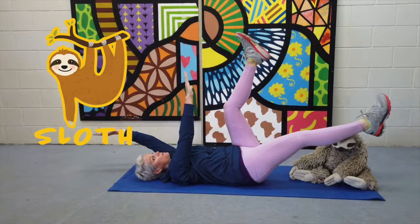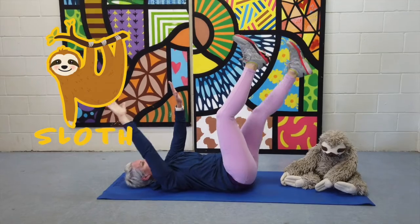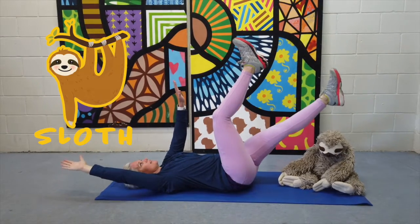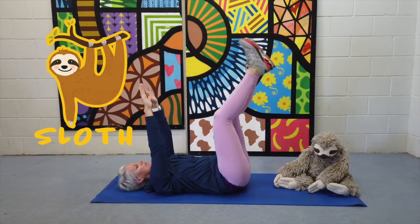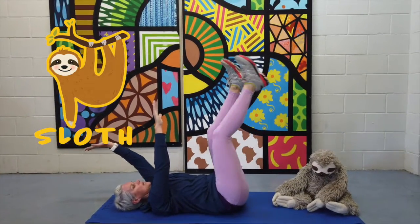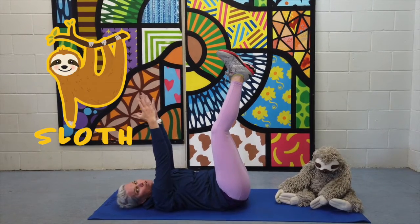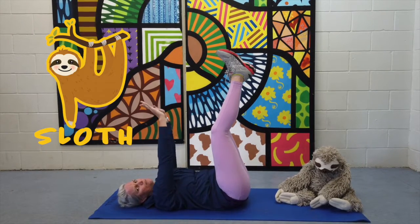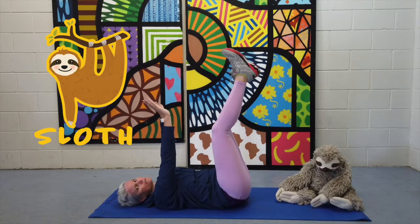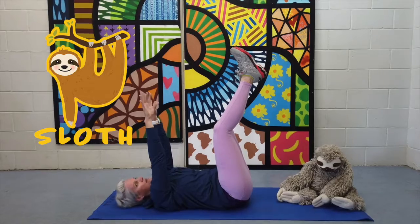And if you can move your opposite hand to your foot, that's even better. Movements. Don't forget to breathe. Maybe we'll just hang here for a minute. That's nice too. If you can't hold your legs up, lean them against the wall. That's really nice. Just to hang about.